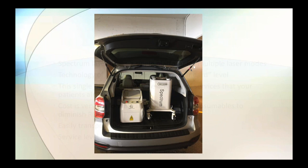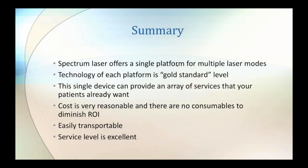What's good about the Spectrum, it's very reliable. It's a fairly lightweight unit, and you can take it apart, and it's made to be transported. So you don't have to be overly cautious about transporting it. It's made to come apart like that. You can transport it from one office to another. So what's good about it? You really cover a lot of different clinical situations that you want to be able to cover if you're offering laser services, and it does it in a very reliable and wide use kind of package, and it's literally affordable.